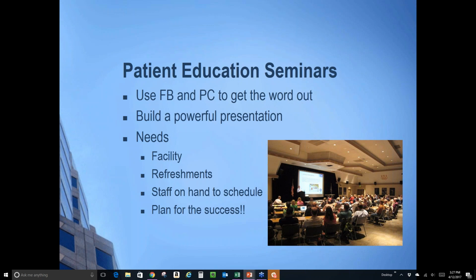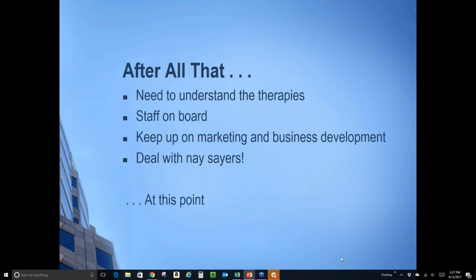There's great ways to go about this, and certainly building a good, powerful message is important, and it needs to tell a story. It might be different than any other kind of presentation you've written. So after all that, you need to be able to understand the therapies. You've got to be educated on the didactic information that there is out there about which of the therapies mean what. How do you do what where?